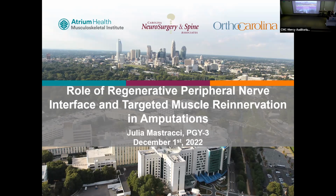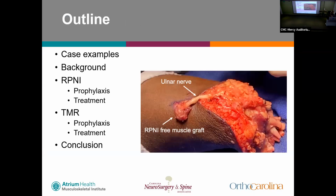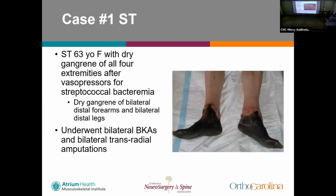All right, I am Julia Mastracci. I'm one of the PGY3s, and I'm going to be discussing the role of regenerative peripheral nerve interface and targeted muscle reinnervation in amputations. I have no disclosures. This is a brief outline, starting with some case examples.